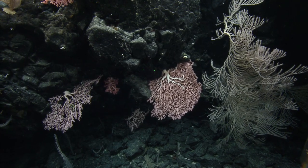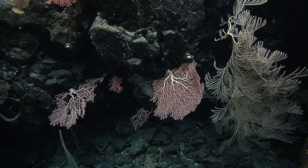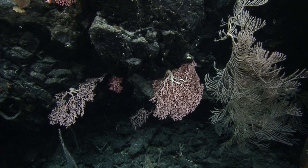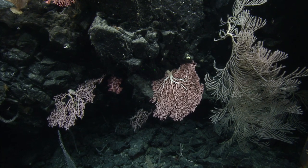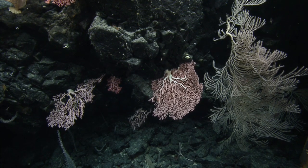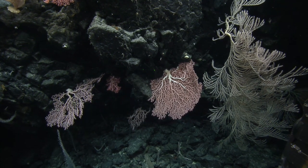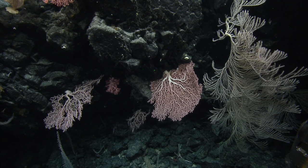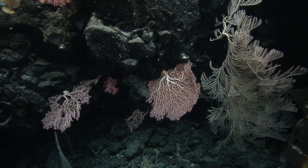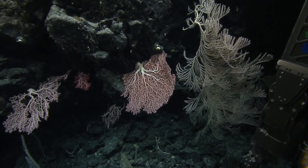I need this one though. That white coral's really pretty. Sorry, did I hear you say we can zoom in on the Atalanta? Yeah, if you want to. It's parked on the bumper there. Okay. Zoom in. You want to zoom on these guys while we're here? Yeah, that would be great. Go ahead.